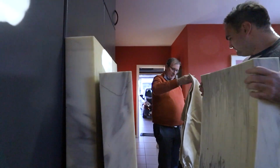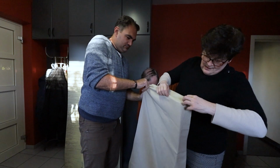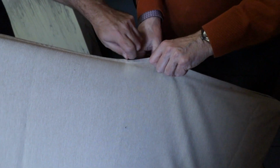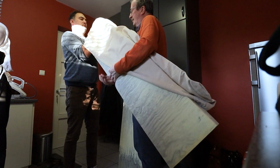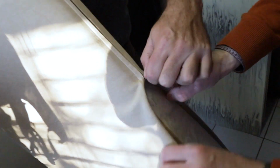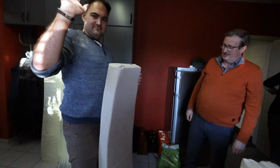So excited. And now we just have to make sure that the cushion covers are on our rubber foam mattress again so we can sleep on there, so we have all our bedding and all our stuff. Quite a lot to do actually. Incredible. Teamwork. Bam!